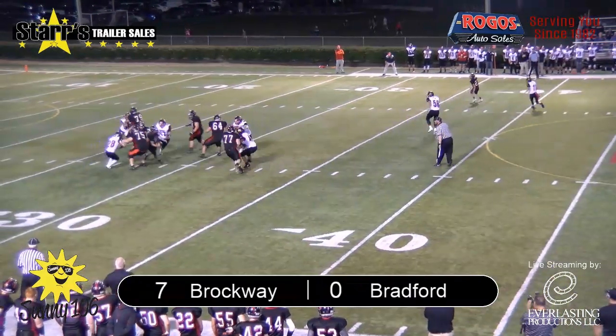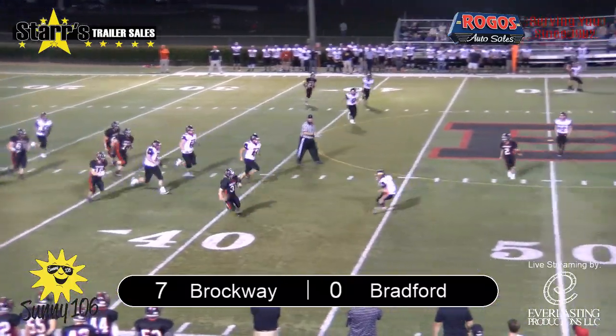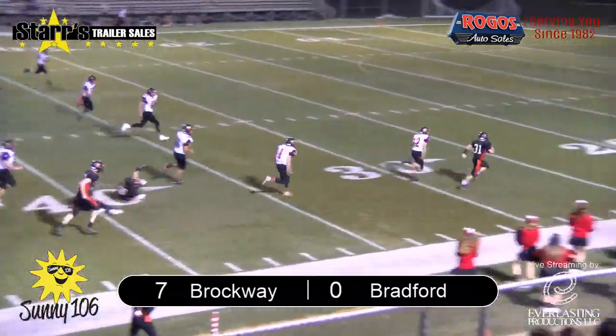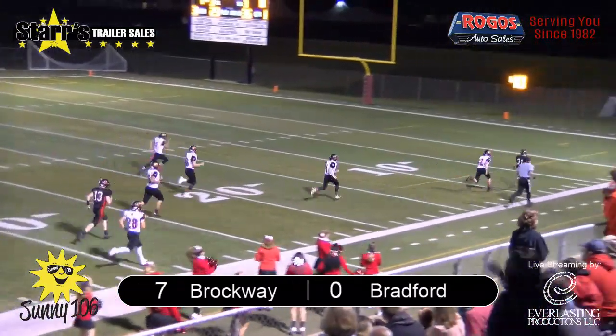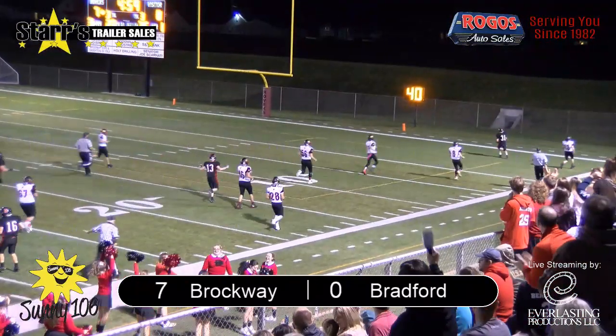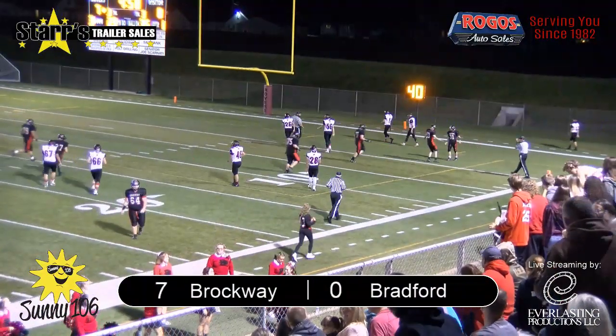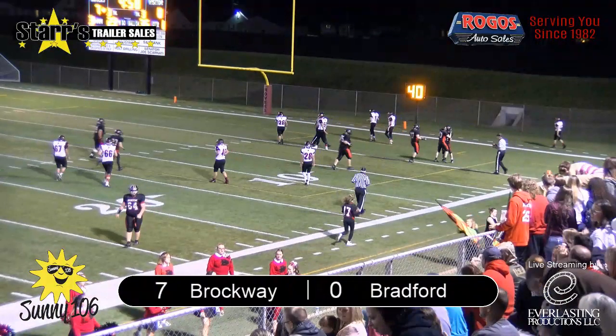Okay, John Wood back to pass, getting rushed back there. He's going to run. He's got lots of room as he's across midfield, still on his feet. He could go inside the 20-yard line. 10, 5, and John Wood for the touchdown. And there's no flags. No flags. So from the 35-yard line.